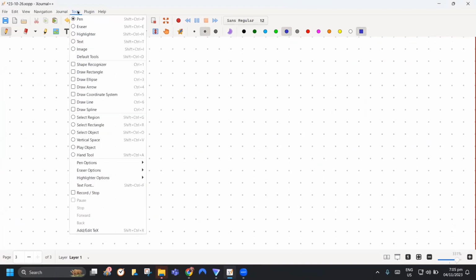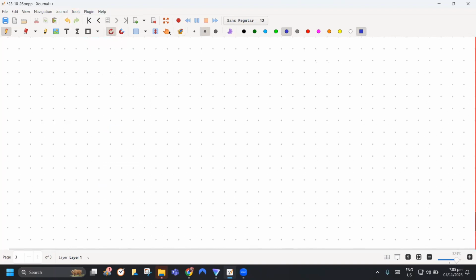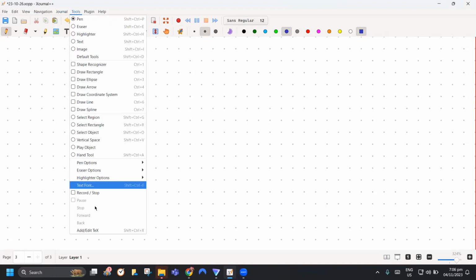Sa tools, pwedeng click mo yung tools. Tapos piliin mo yung, meron ditong, where is it? Yung tool, yung compass. Tapos click mo. Compass. Where is compass? Wala siya. Teka, pen options. Let me check yung mga icons mo. Hindi, wala siya sa icons mo kasi. So, tools, check ko lang kung lumalabas. Okay, compass.